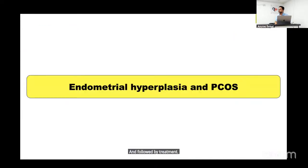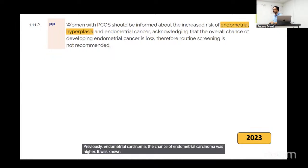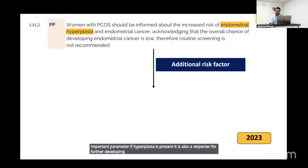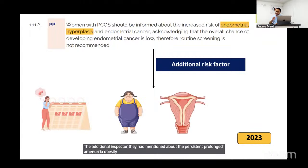Another important factor is endometrial hyperplasia and PCOS. Previously, the chance of endometrial carcinoma being higher was known. It was given in the 2018 guidelines. This time, they also mentioned that endometrial hyperplasia should be an important parameter. If hyperplasia is present, it is also a risk factor for further developing endometrial carcinoma. The additional risk factors they mentioned were persistent prolonged amenorrhea, obesity, and persistent thickened endometrial thickness.